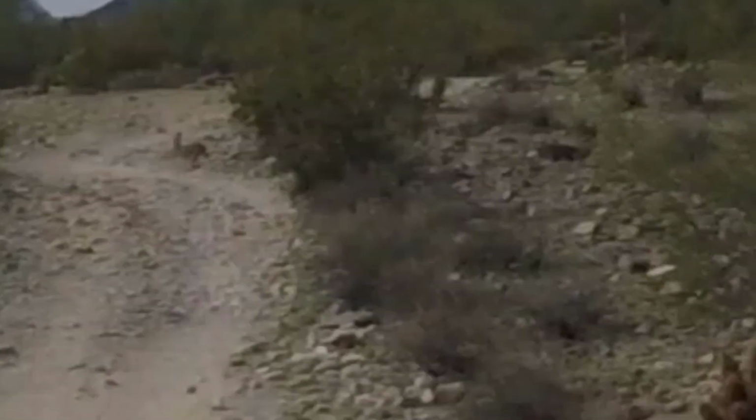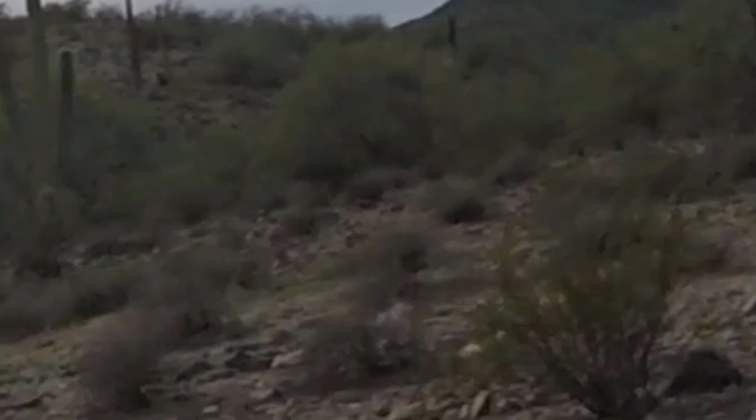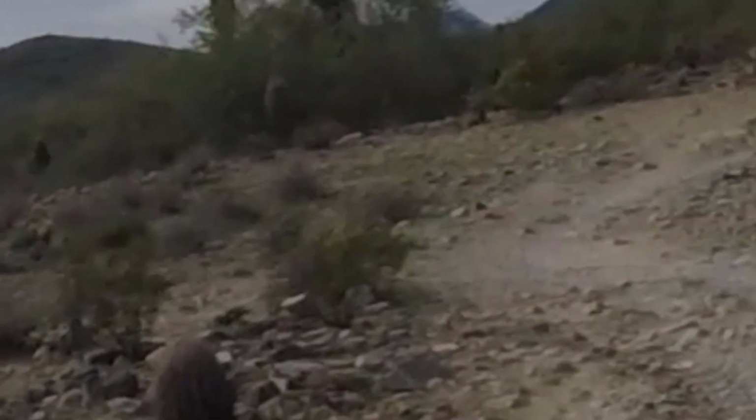And we're going to slow-mo it. See it coming right behind that bush, coming across the trail? And you can just see it running across in the middle of the frame there, towards the bottom.